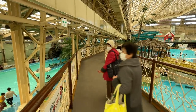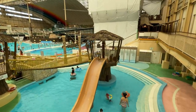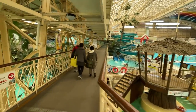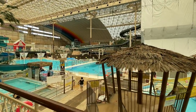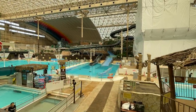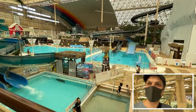I like how they all look like little huts. Lookout towers. Now, they have these massive water slides here. There's actually another water slide. I believe maybe it's this one here. I think it's one of the highest in Japan. And it looks like dangerously so in a good way. There's a lifeguard right there.